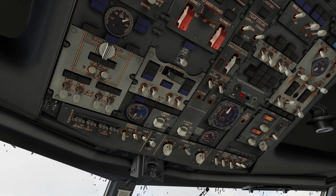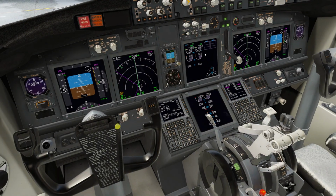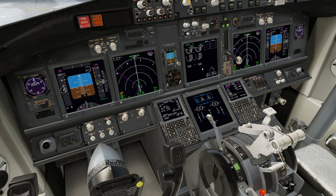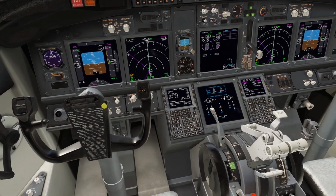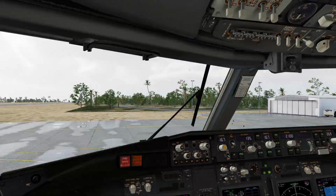Okay, let's go. Turn off and taxi lights on. Quick look at the flight controls. Forward, neutral, aft, neutral, rolling left, neutral, rolling right, neutral, and right rudder, okay, left rudder, okay, and with that we're all good to go. It's more just to check I've got my joystick plugged in correctly.